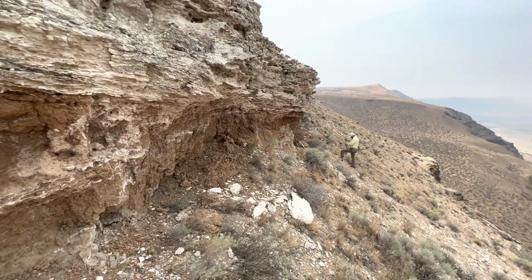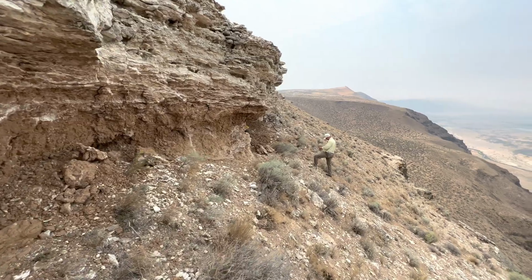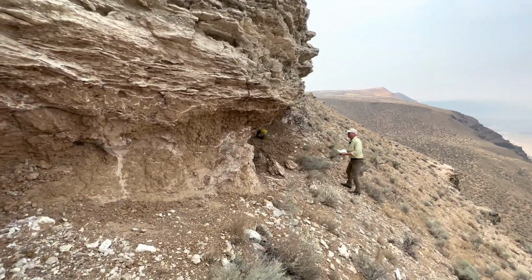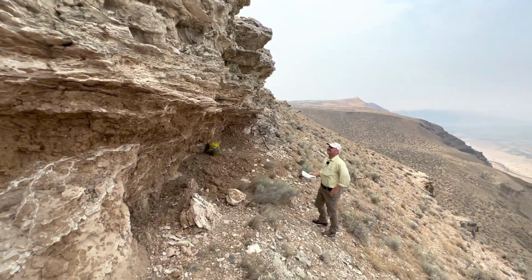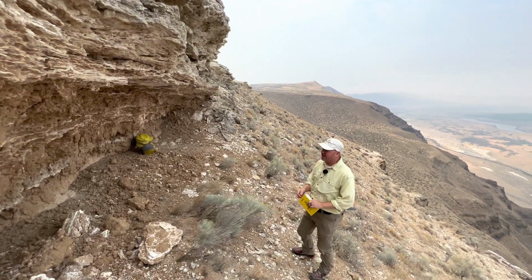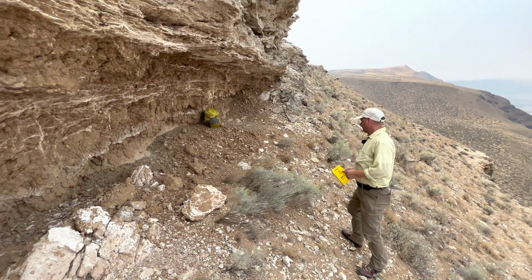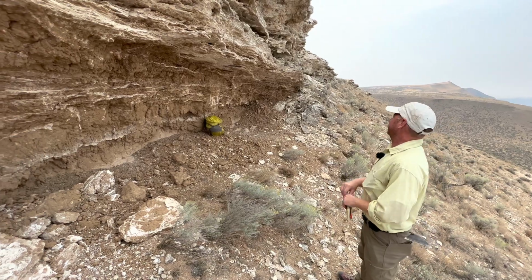I can't believe I'm excited to look at calcretes, but you've done it. You've gotten me going. Well, it's what they tell us. It's not them alone. It's what they say about the paleo environment, the depositional conditions, the topography. So, pretty spectacular little ledge here.